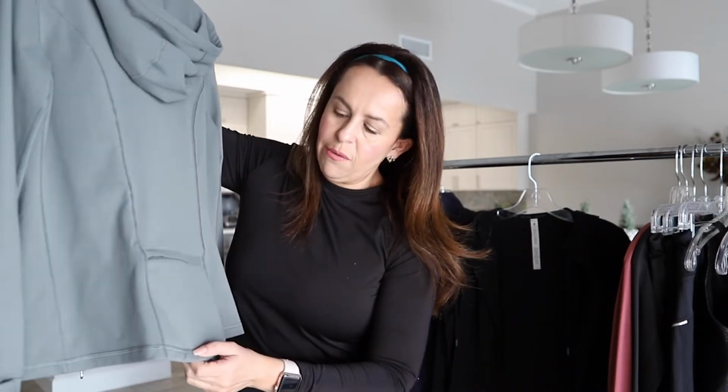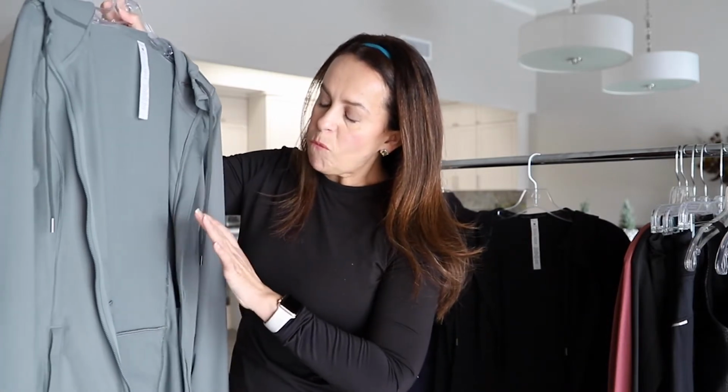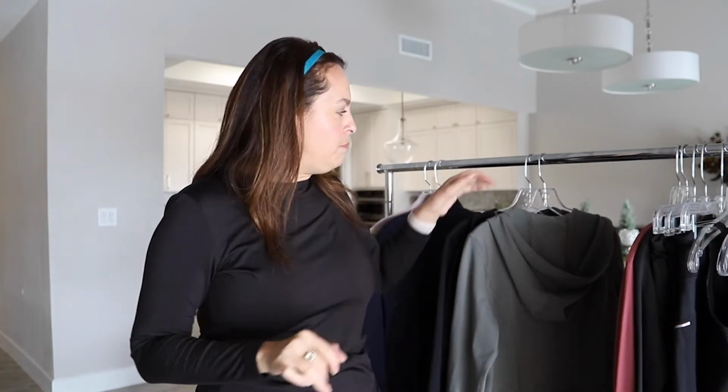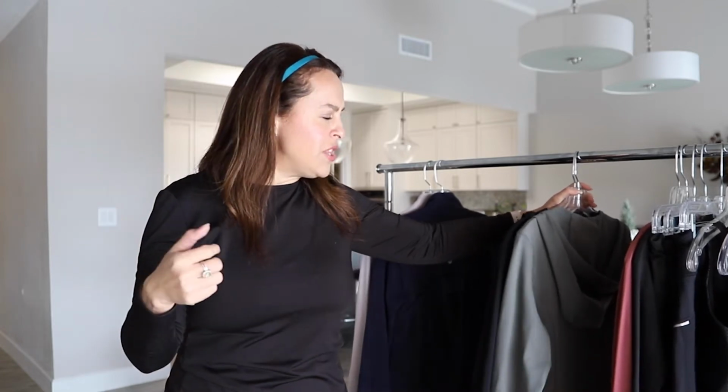I think that was a very nice feature that you don't have with the Define jacket. Now, I'm going to say something that is probably my frustration with CRZ Yoga, and it has to do with their sizing guides on the website and Amazon. The way that I was able to purchase was through the offer of a small, medium, and large.